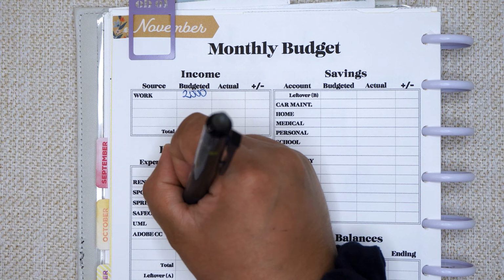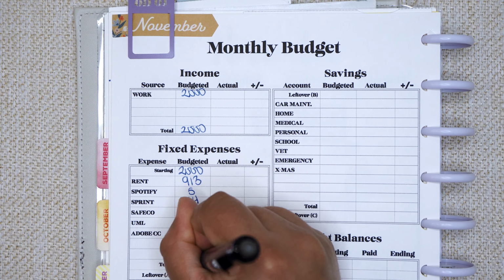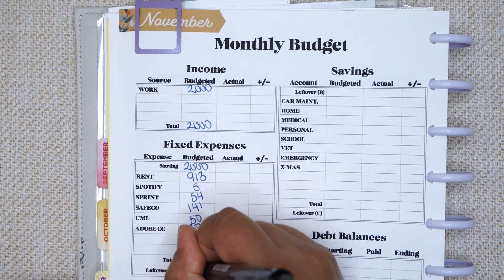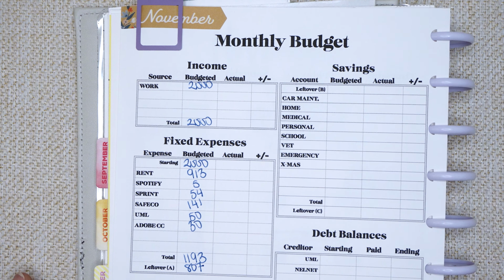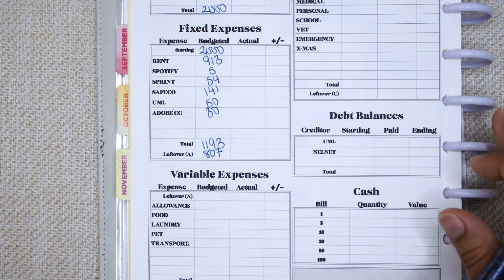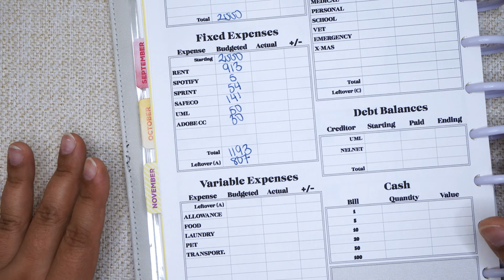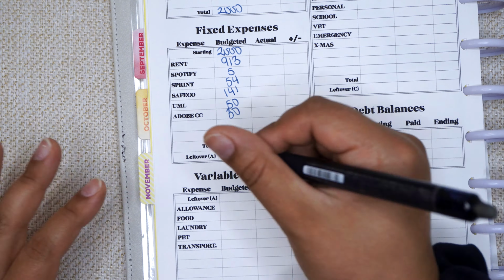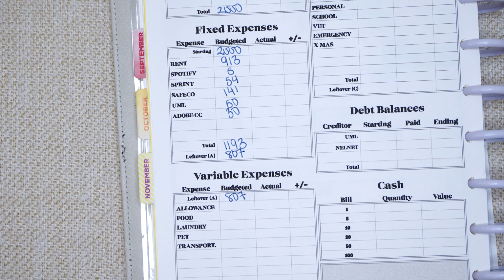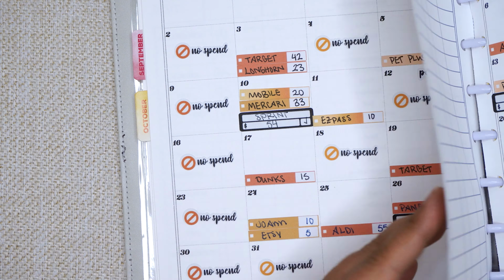Let's see. $11.93. And then that leaves $8.07. Now, what tends to vary in my budget are my variable expenses and my savings. I'm still playing around with my food budget and trying to make sure that I have enough to meet my needs. And I still haven't closed out October's spending or anything yet.